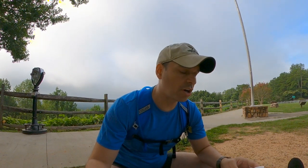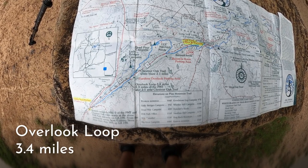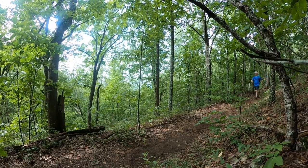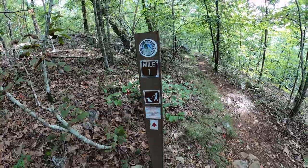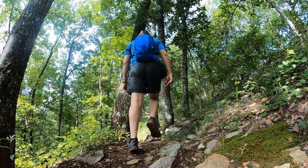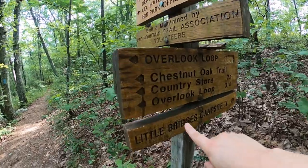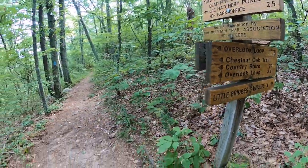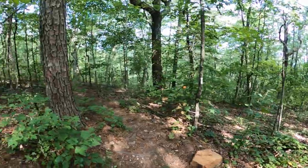Hey, good morning, everybody. Today we are in Pine Mountain. We're gonna hike the Overlook Loop. Overlook Loop, right here, total 3.4 miles. So when you get to this crossroads here, it's not that way, it's this way.